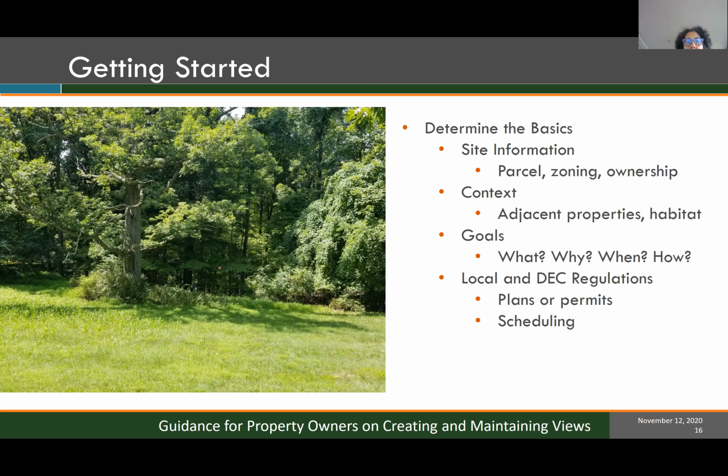It's also important as you begin planning to look into local and Department of Environmental Conservation regulations. There may be plans that have to be submitted, permits that need to be completed and filed, and also thinking about scheduling.